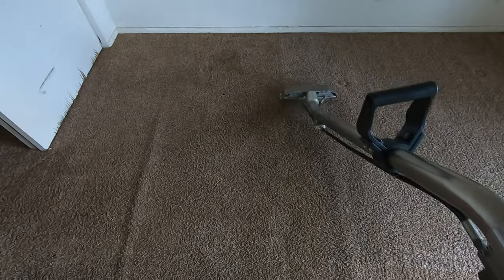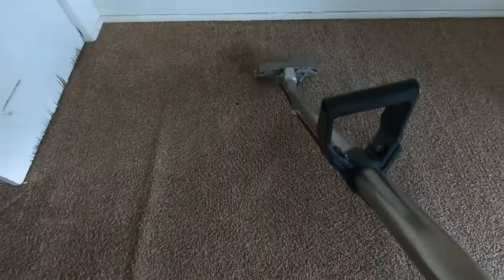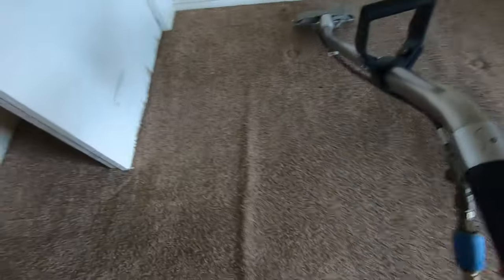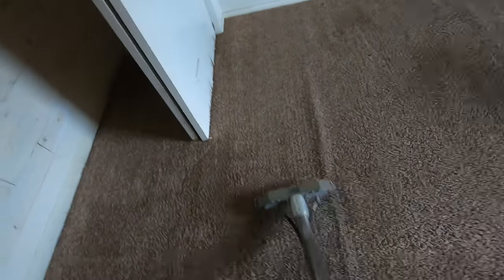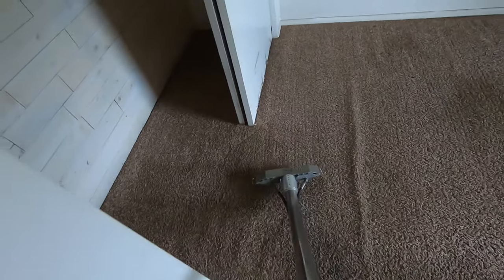Cutting through. All right, I'm in room number two. It's actually not coming out too bad, all things considered. But we're out here getting it done. What a big wear area right there. So he has no idea what these tenants did to this carpet, but I'll tell you what, they were not easy on it, that's for sure. Overall, not too bad though.